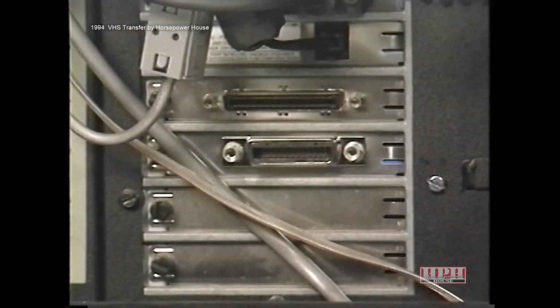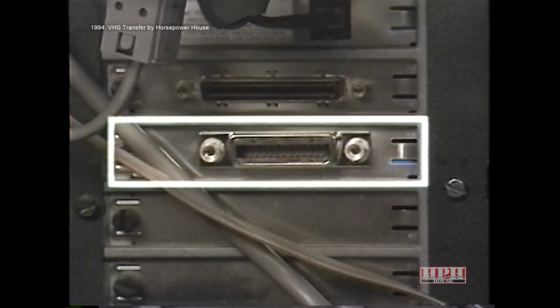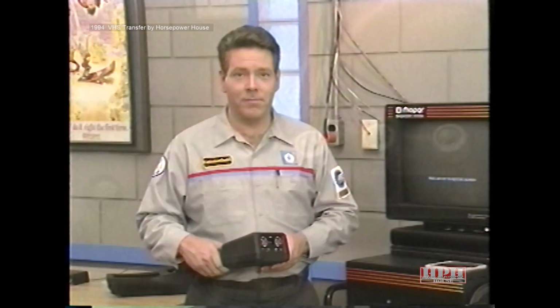Next, remove the back panel and locate the GPIB board connector in slot 3. If slot 3 is empty, your unit has not yet been updated with the GPIB board, and you should contact the MDS hotline for assistance. If your unit has been updated, you're now going to install the cable.